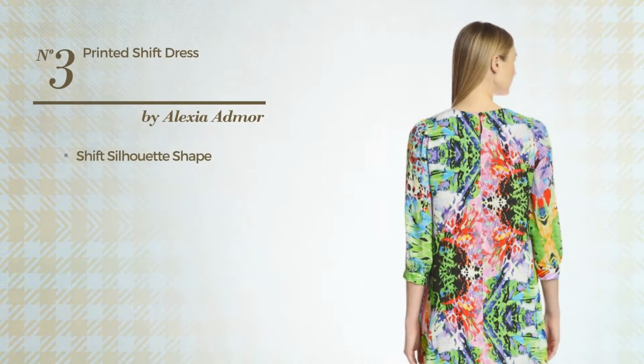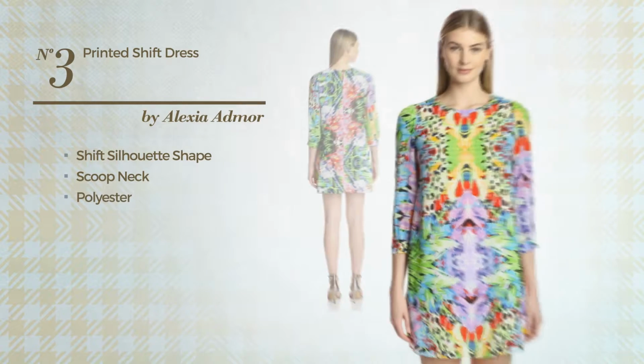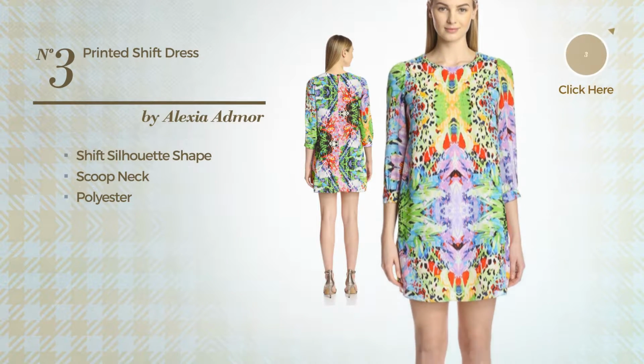Number 3, shift silhouette dress. Featuring a scoop neck, made of quickly drying polyester. Available just in this color.